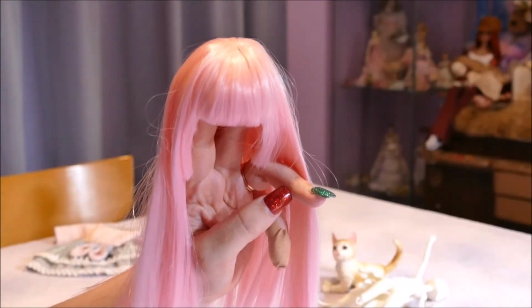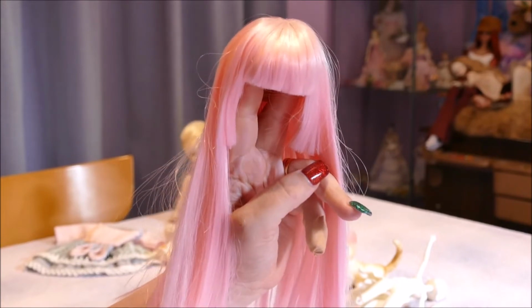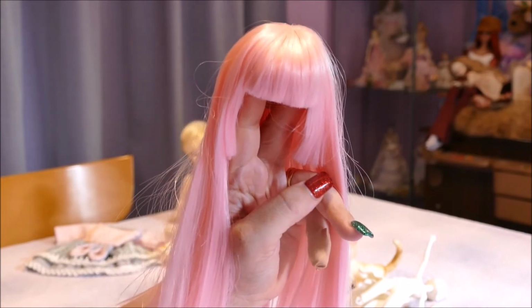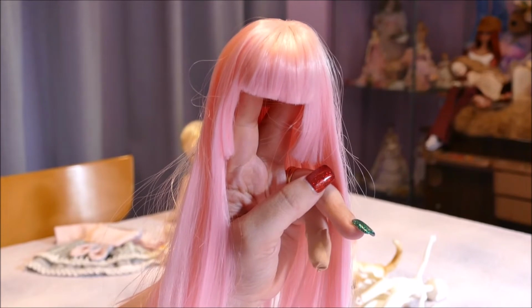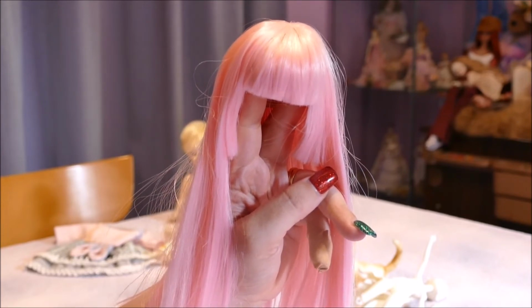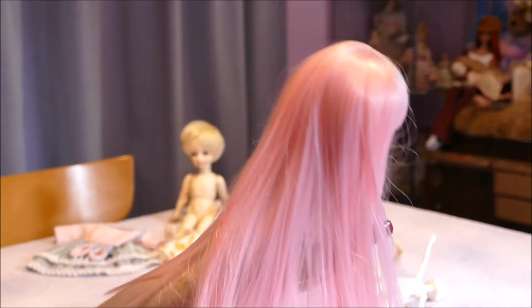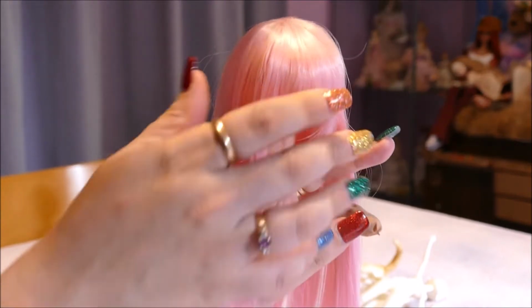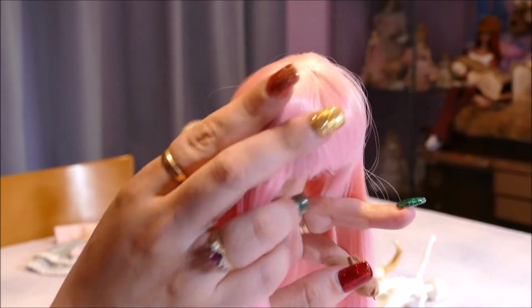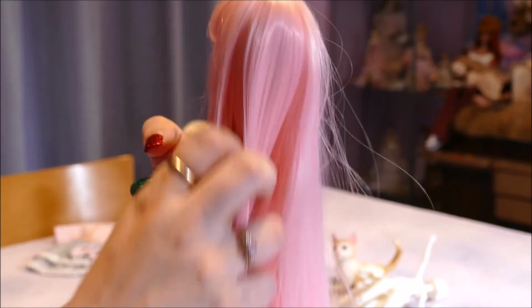So next, out of interest, I purchased this pink wig with bangs. Now this is listed as BJD doll hair, wigs, fashion bangs, long straight hair, red, black, for 1/3, 1/4, 1/6, 1/8, SD, DD, MSD. I don't know why it only says red, black when it has so many colors. There is a huge range of colors involved.